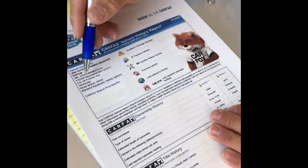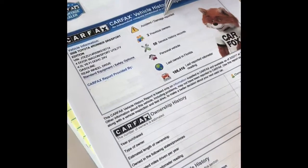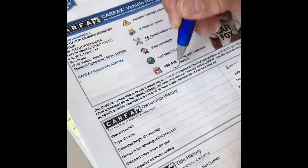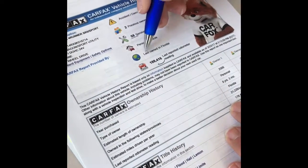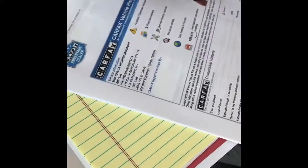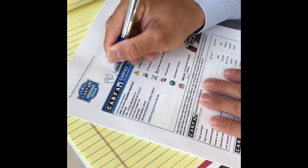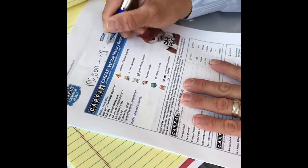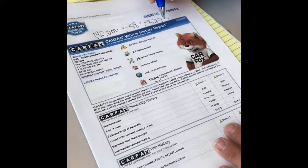So I know it's my 4Runner, but always check the VIN number, make sure it's correct. Shows an accident, I am the second owner, 58 service records. Currently, it shows it was a personal vehicle, owned in Florida, 188,000 miles. Right now it has 190,000 miles. Divided by 58 service records means it was serviced every 3,275 miles. That is awesome. It's the best thing you want to see on a vehicle.